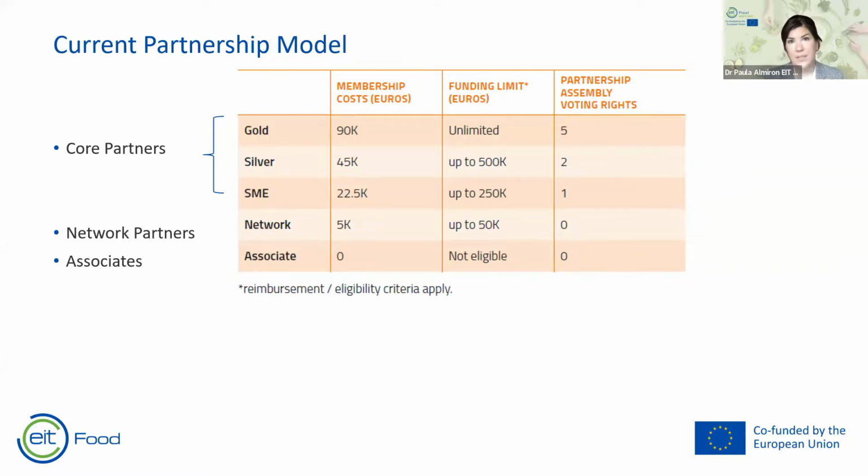Core partners can be gold, silver, or SME. They shape the EIT Food strategy, and they vote in the partner assembly. Depending on the type of membership, they have a different number of votes. They can have affiliated entities in their partnership. We are going to explain that in a moment. They can lead and participate in projects, receiving EIT Food funding, and of course, they can participate in events.